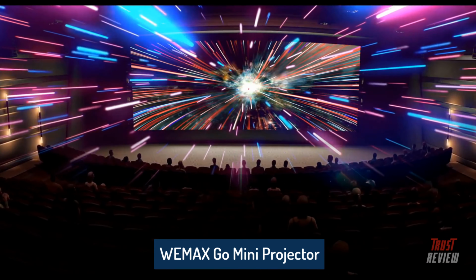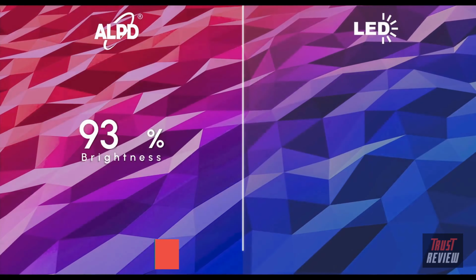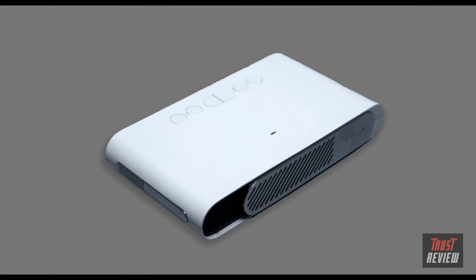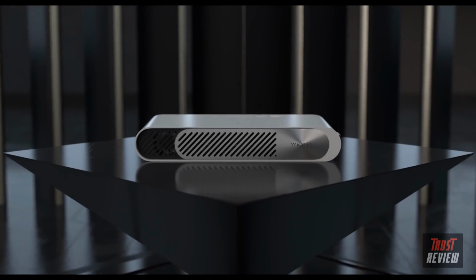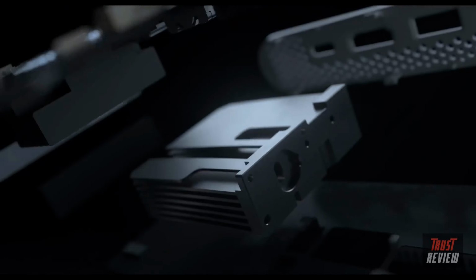How to put the laser cinema into your pocket. First, you need a cinematic quality laser projector that is 200% brighter than traditional LED projectors of the same size. Second, it's gotta be thin enough to fit in your pocket to go anywhere you want. Introducing WEMAX Go, the thinnest laser projector in the world.